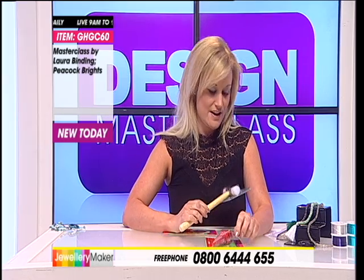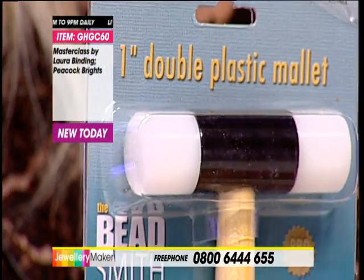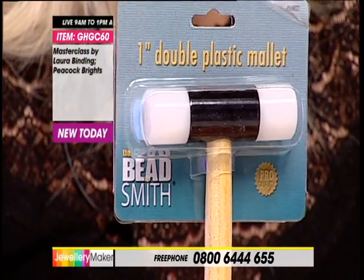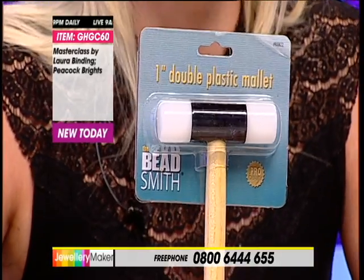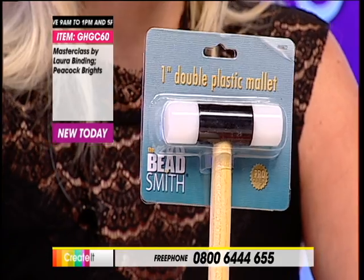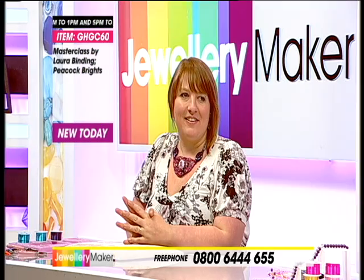We also have included your double plastic mallet. It can be used, and of course will be used, for your jewellery making techniques. Laura, what would you use this for? I know you're going to demonstrate it with us.